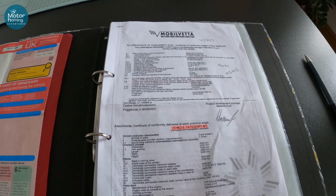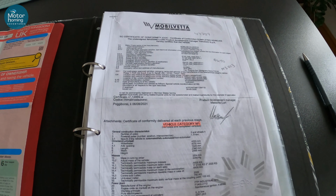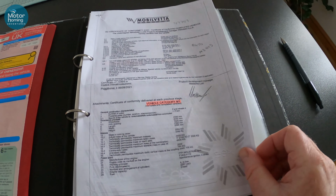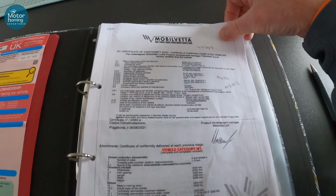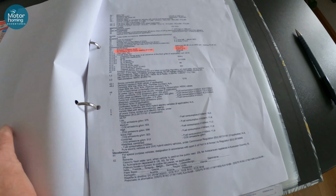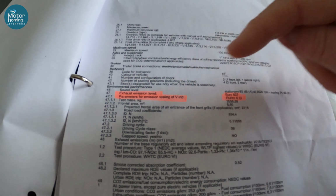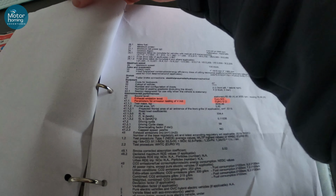Then it's about which Euro level you are on in terms of the certificate of conformity, which Euro level you are, and can you prove that. So hence this document, the certificate of conformity, gives you the ability to prove what Euro level you are. Now we're obviously a Euro 6, so you can see that our Mobile Veta certificate of conformity on the second page has, amongst other gazillion facts and figures about the vehicle itself, it's a manufacturer's document, and I've highlighted there the exhaust emission levels where it obviously confirms that it's a Euro 6.